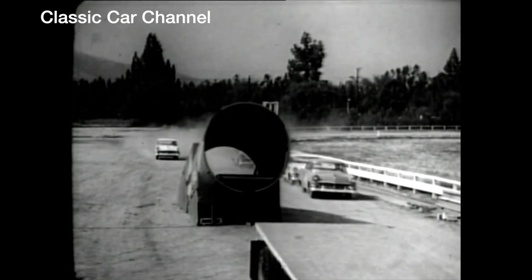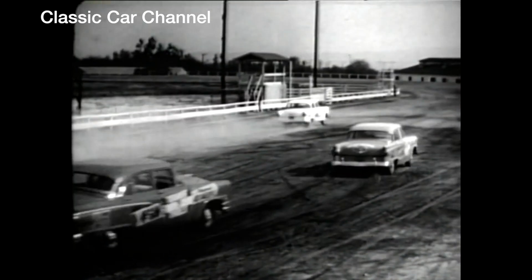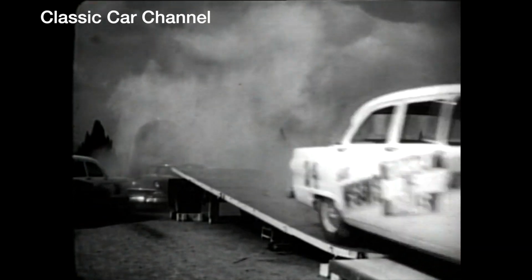The driver heads for the ramp. Here he comes, and makes a perfect landing. Man, that's worth seeing again. This time in slow motion. What a pounding, both to car and man.